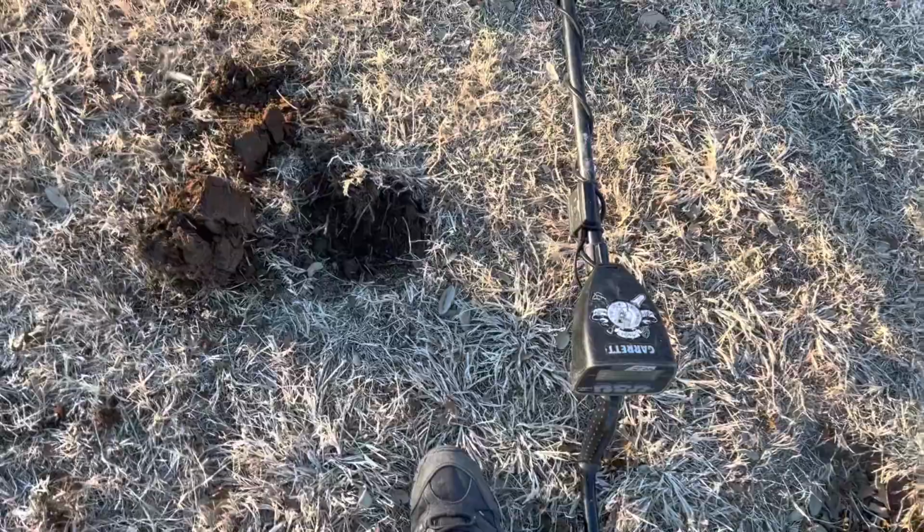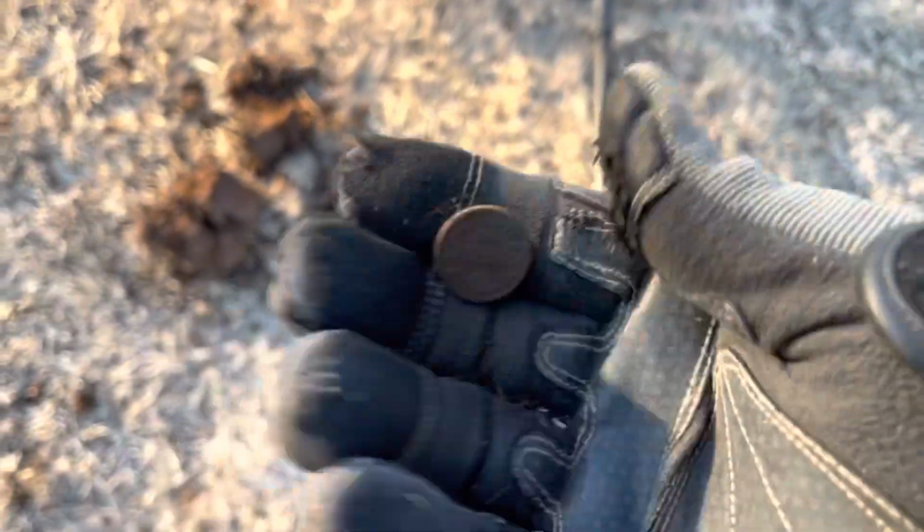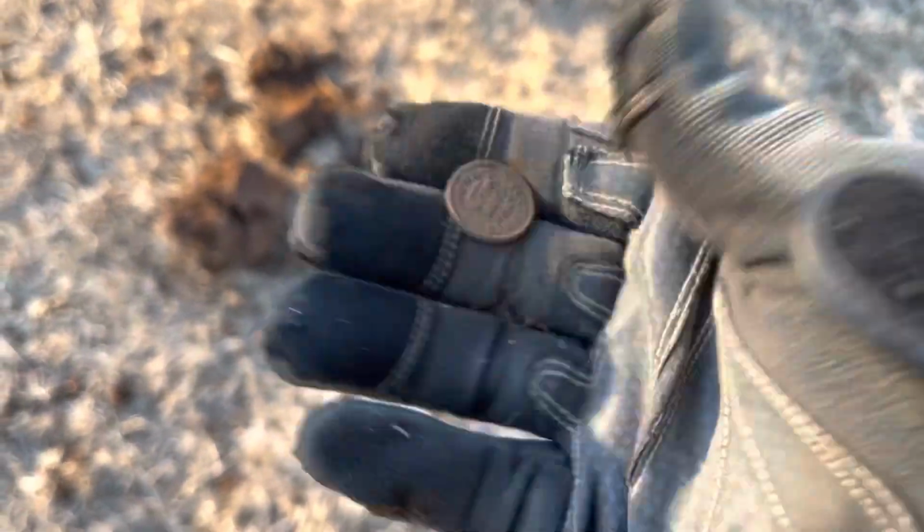Bring you back in because we have another find here. Got a putt-putt token. Yep, right there. Nice. It's gotten dark and no more hunting for this weekend. I'll have to wait till next weekend to get out there and do some hunting. And yeah, but I had a blast.